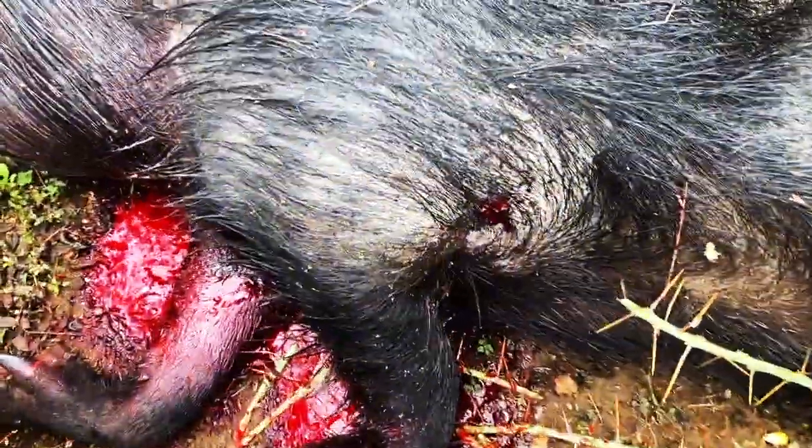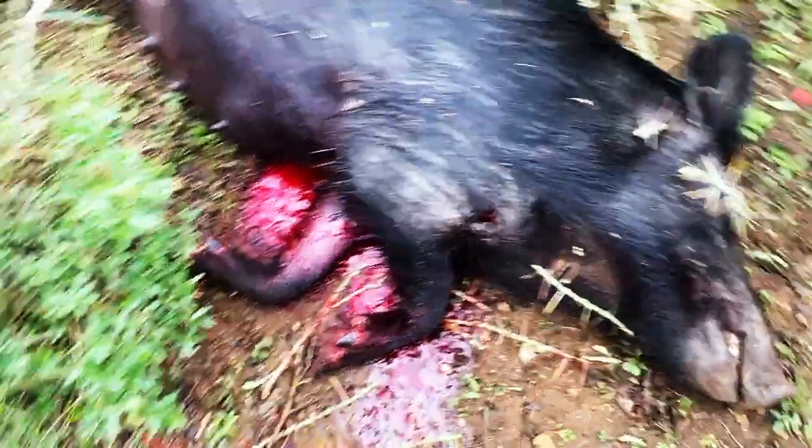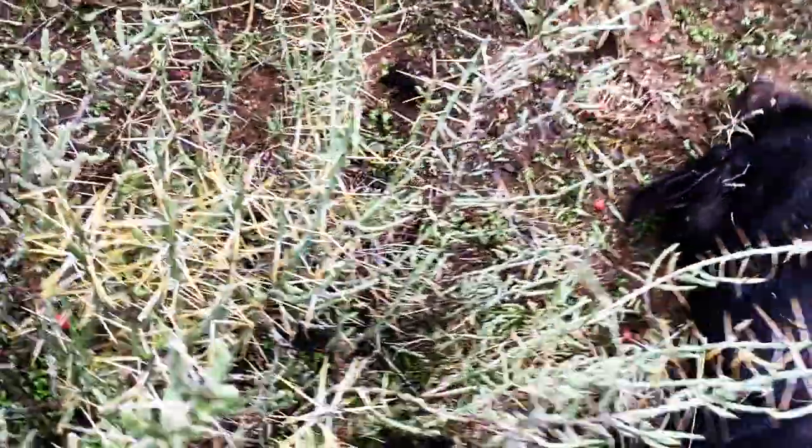I'd say that blew her heart out. Big sow. I'm gonna wait till we get the chain to drag her out. Let me roll her over though. Ooh, I just stepped on a cactus. This is probably a good 160-ish.